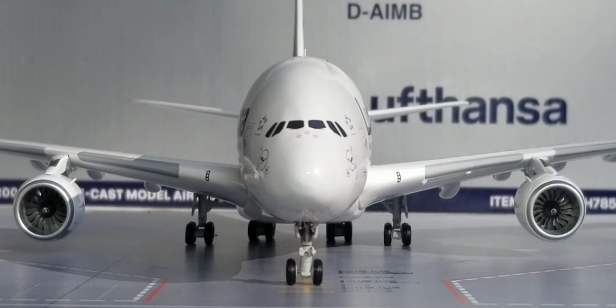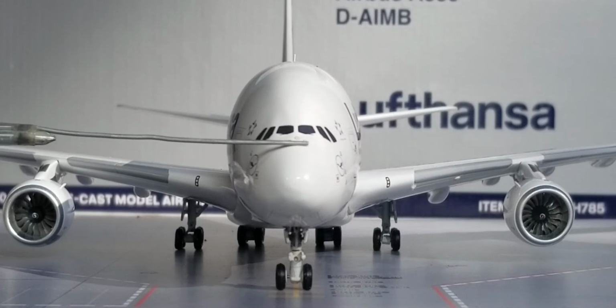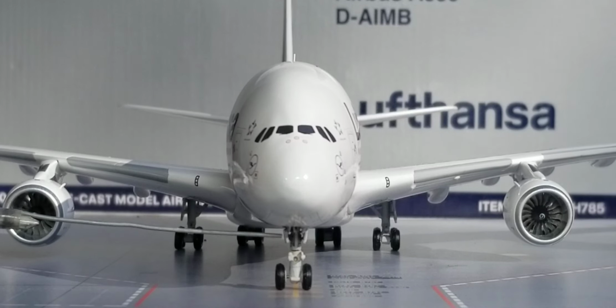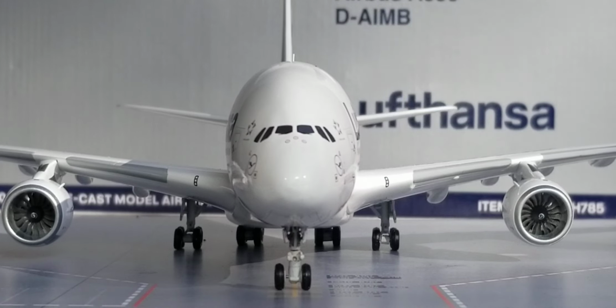All right, now you're looking at the front of the aircraft where you got a better visual view of the cockpit windows, the windshield wipers, and then there's more pitot tubes right below the cockpit windows and the windshield wipers. The radome nose cone, the nose gear door, the landing gear lights inside of the nose gear doors, the landing gear struts, as well as the front visual view of the front nose gears.